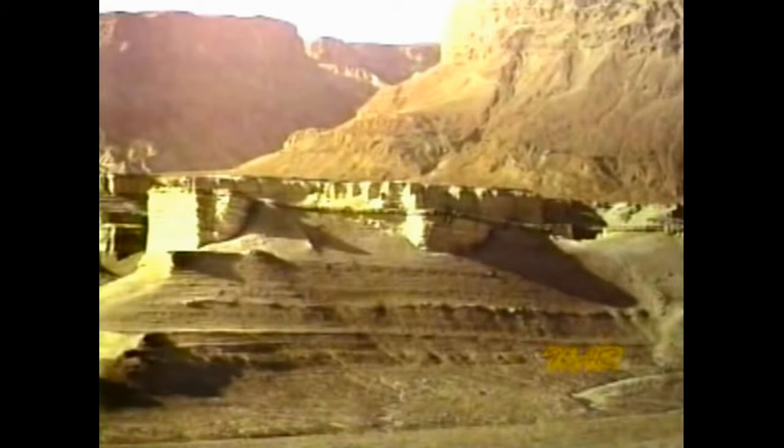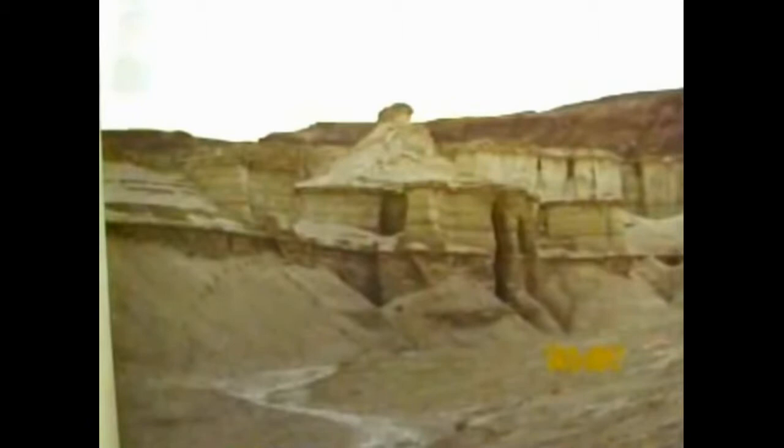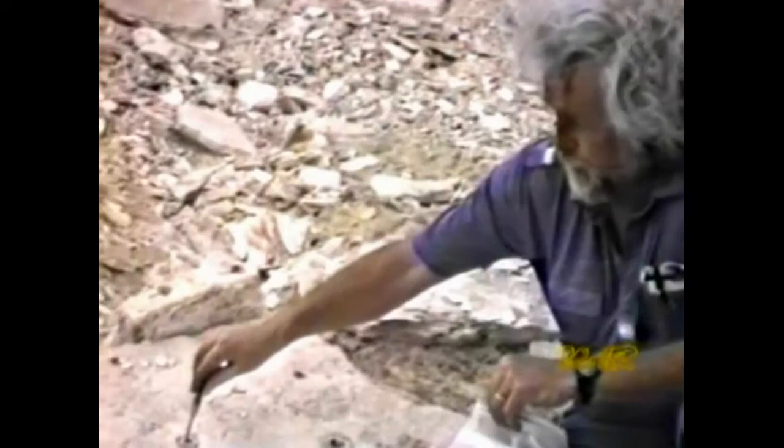And anyway, we see most all of the recognizable features of ancient cities. We also see windows. We also see rooms that have been preserved in the ash. It's dangerous to go into these and examine them very carefully, but these are all indications of a city that was burned by fire, exactly as was described in the book of Genesis.